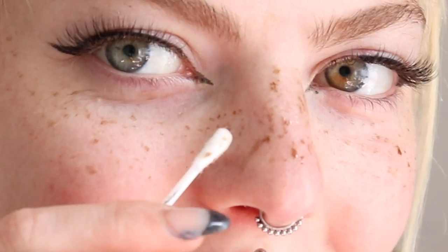I do think that this looks kind of bad, so let me just try and remove that with some makeup remover. I mean, you can say what you want, but this already looks very cute. I also want to have some on my forehead. Here.